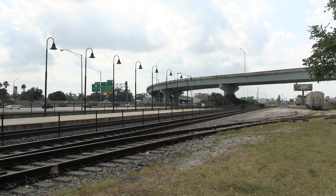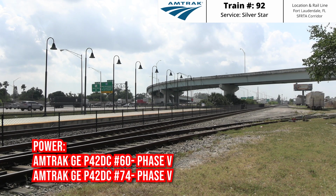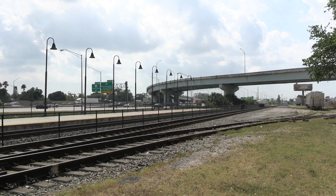About 10 minutes later, Amtrak number 92, the northbound Silver Star headed for Tampa, Jacksonville, and eventually New York, pulls into the station with two P-42 DCs leading the way. Outside of Tri-Rail, Amtrak is likely the only daylight action you will get on the entire portion of the SFRTA corridor.